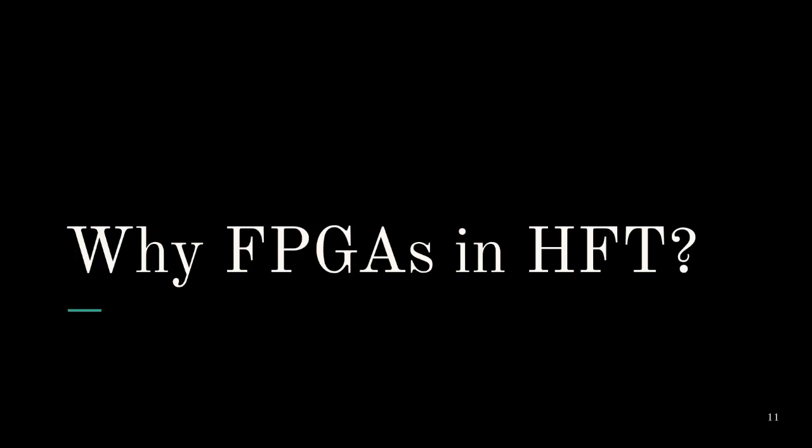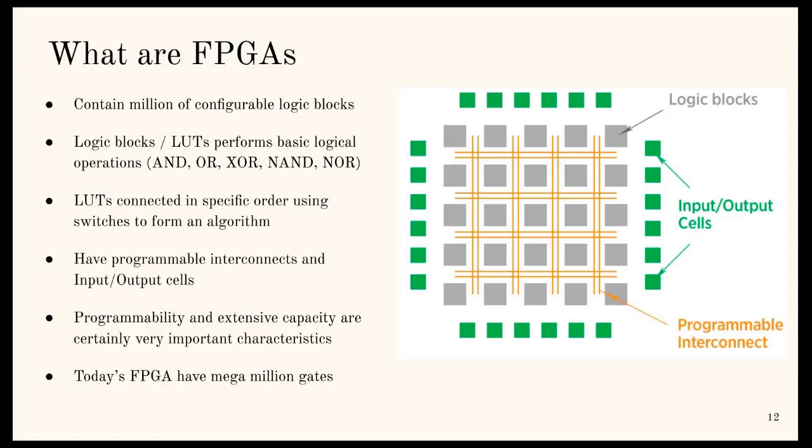So why FPGAs in HFT? Before going there, let's see what FPGAs are. FPGAs contain millions of configurable logic blocks. Here, logic blocks or LUTs basically mean a combinational cell which can be programmable or configurable, and they perform basic logical operations like AND, XOR, NAND or NOR. So LUTs are connected in a specific order using switches to form an algorithm.